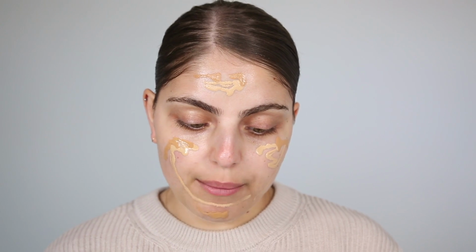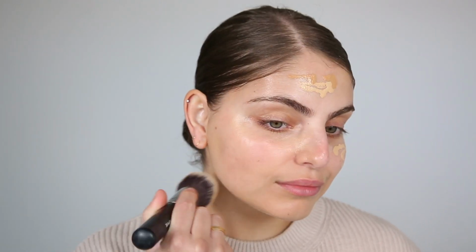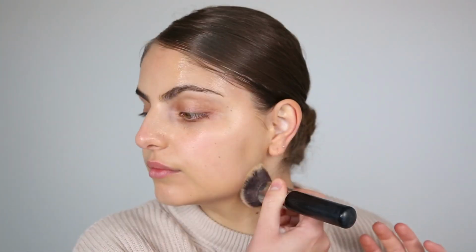So now I'm just going to buff that all in with a brush. This is one by Morphe. It doesn't have a name, but it's just a big round topped kabuki. I'm pretty sure I've used this a lot in my videos. So I'm just going to buff that all in. That's literally all there is to it. As you can see, it hasn't really added any coverage to my skin. You can still see the redness, but that's okay. I'll fix that up with a little bit of concealer once I conceal my under eyes. So yeah, it's super simple.